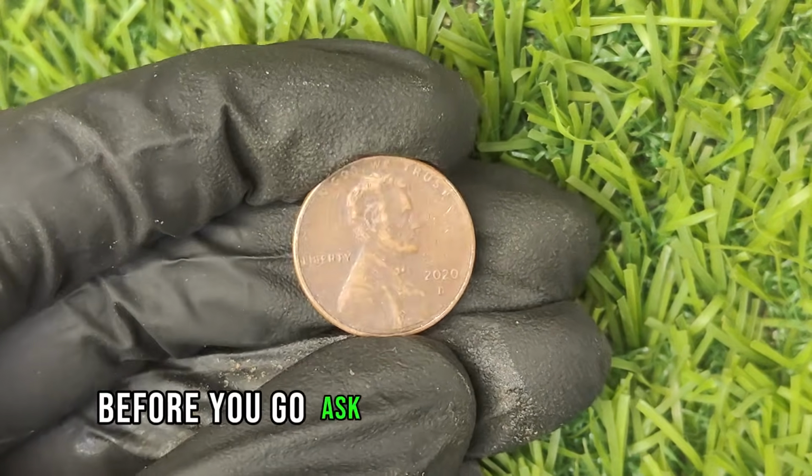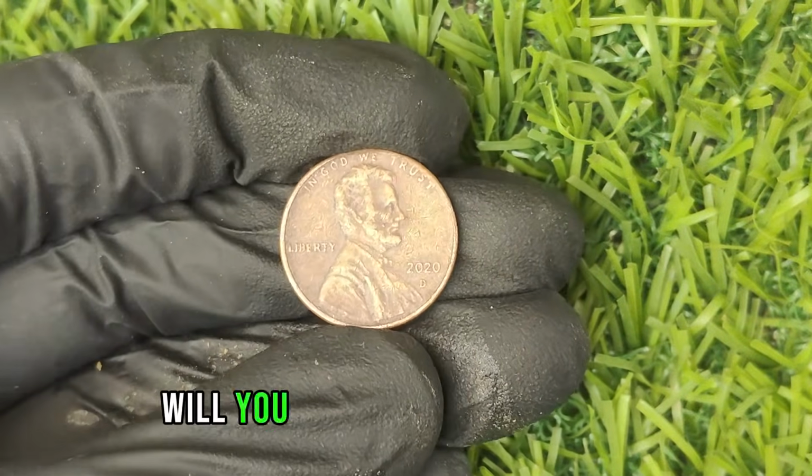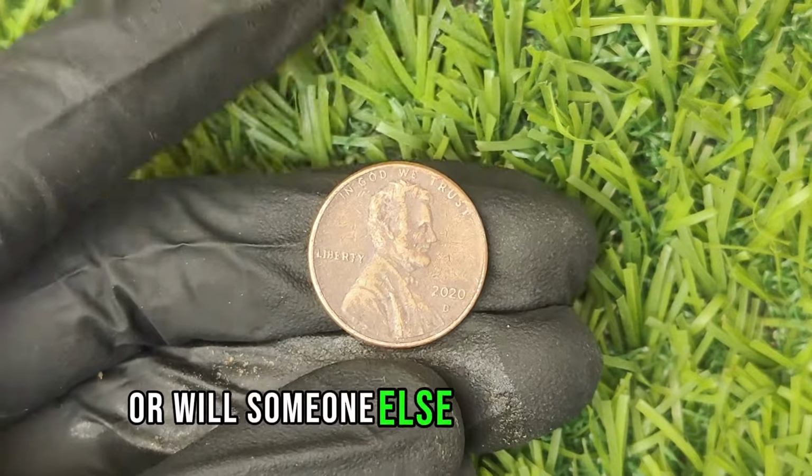Before you go, ask yourself one question. When opportunity hides in plain sight, will you be the one who spots it? Or will someone else cash it in first?